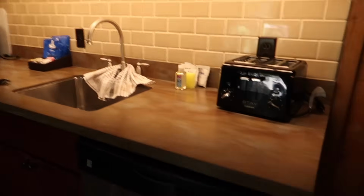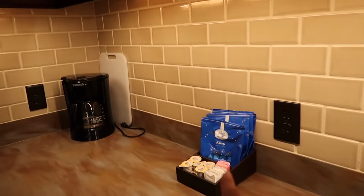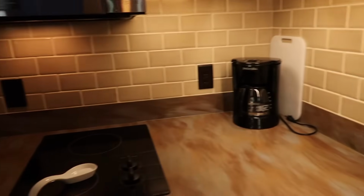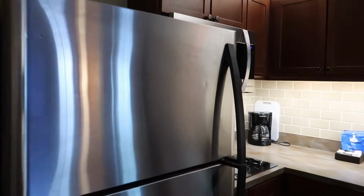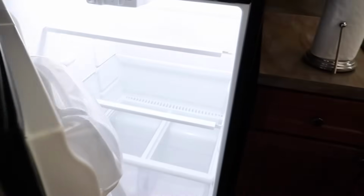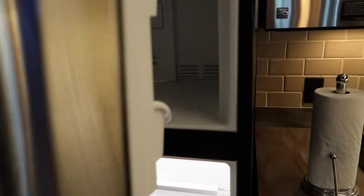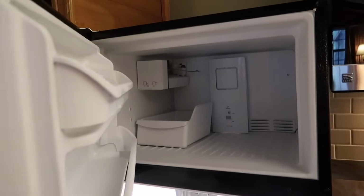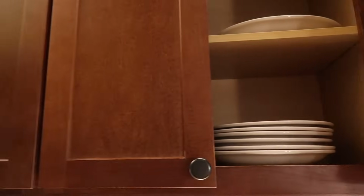Full size everything. Full size dishwasher. Yes. Coffee, yay. Coffee maker, cutting board, cooker, full size microwave. We're about to put groceries that we brought so that we could grill and stuff in here. So let me show you this full size fridge before we load it up with goodies, and full size freezer. The cabinets are also stocked, so you have dishes, plates. Some of them are empty for storage space.